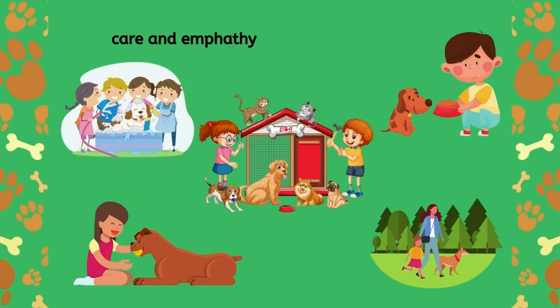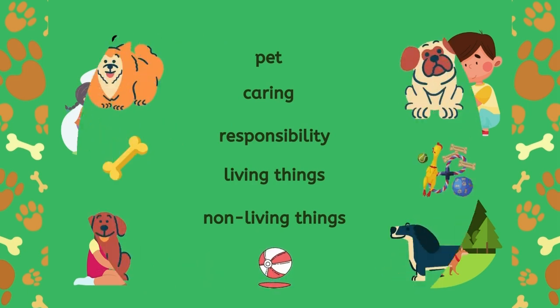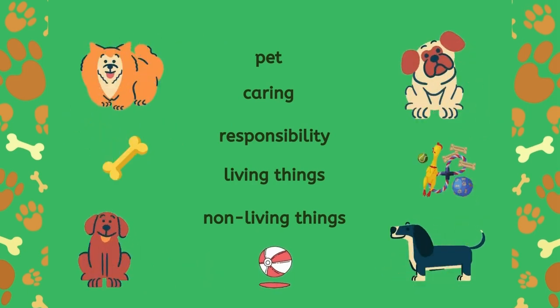Having a pet means that a child will be able to learn to be more caring and empathetic, since the child must learn to know the needs of the pet, like food, attention, and love. In this activity, children learn new words such as pet, caring, responsibility, living things, and non-living things.